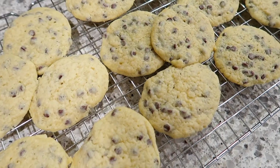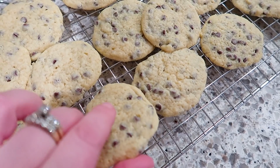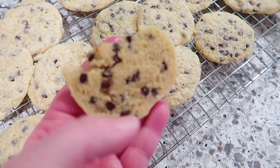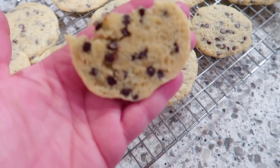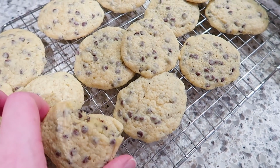All right, so this is a different recipe that I tried, and I don't know, these turned out okay. They turned out a little bit cakey. This recipe had sour cream in it, so I don't know if I'd make these again. Connor says they're good, but I think he's just trying to not hurt my feelings.